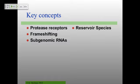The thing which is probably the most important in terms of these coronavirus genomes, and which is very different from anything we've talked about so far, is the whole concept of subgenomic RNAs. This is how, apparently, the virus has evolved to deal with having this ridiculously large genome. And then we'll talk about reservoir species as well.